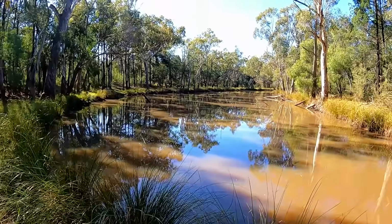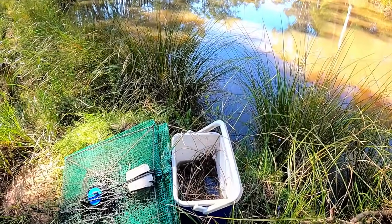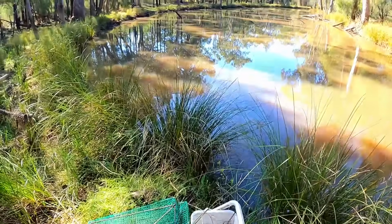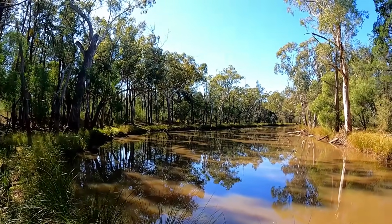Pretty good spot though. The only thing is now I've got to lug that bloody esky out of here. About a 10 kilo esky through the scrub. That's the part that's not so fun, but it is good exercise, so let's do it.